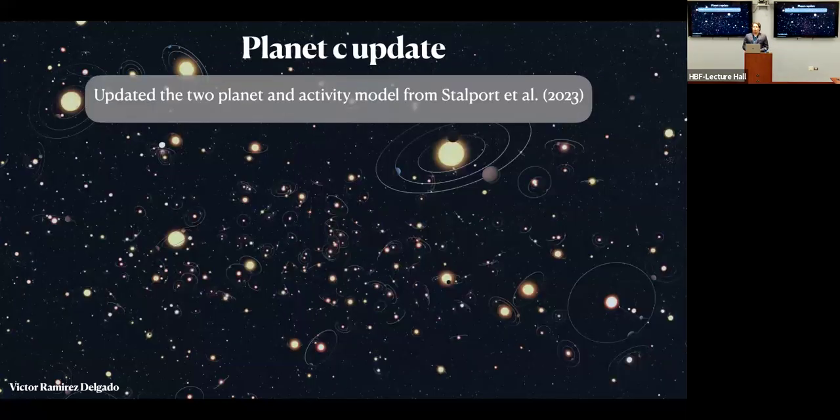With that in mind, one of the changes that we made to the planet C model compared to the one from Sarpo et al. was this. Sarpo et al. did the 2-planet model for HD 9492, but they also did a GP model using the rotation period of the star, similar to what we did in the case for 83 Leo A. However, because we believe that the rotation period is a false positive, a spurious peak, instead of using the rotation period that was reported by Sarpo, we used the period of the long-term activity cycle, which is a period of approximately 3,000 days.